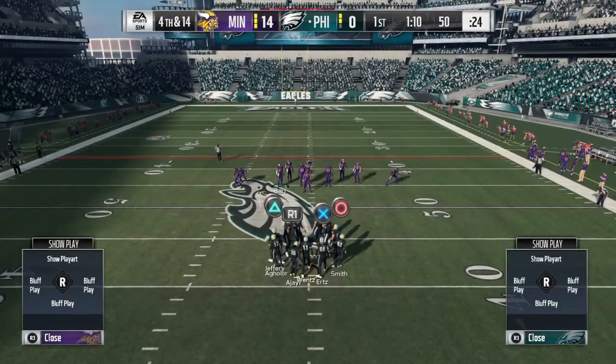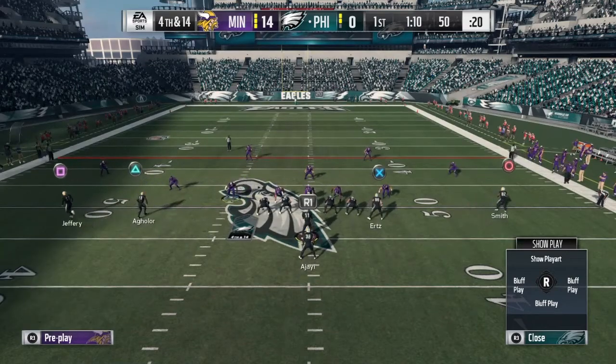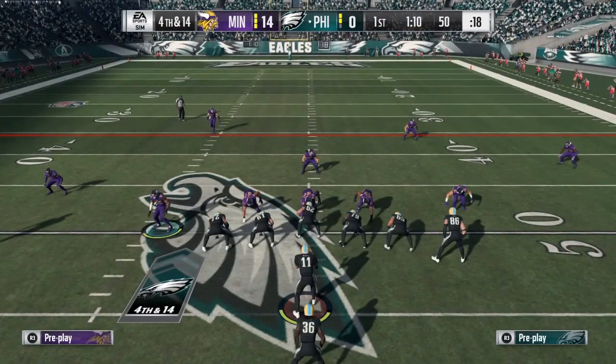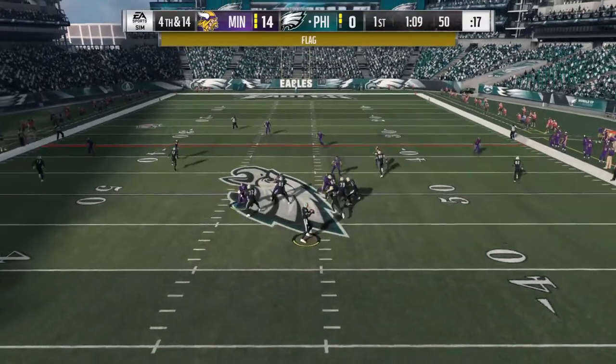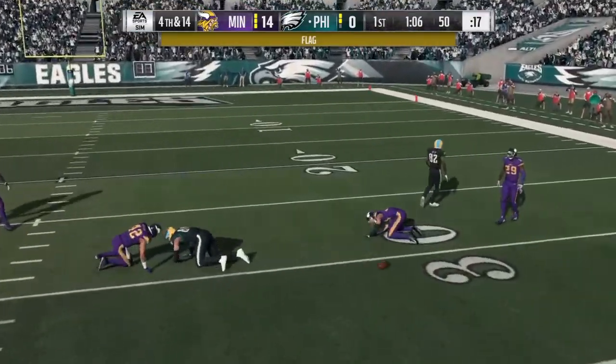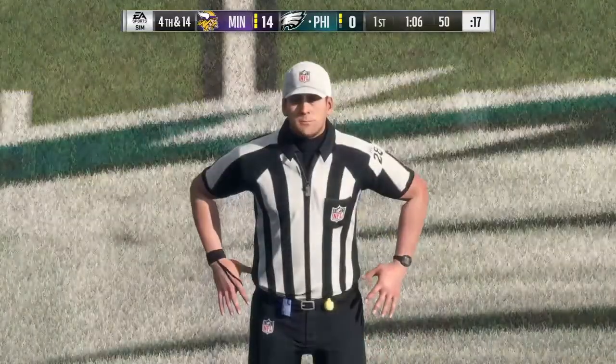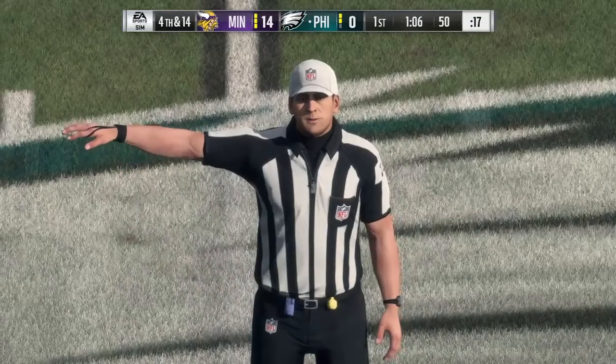So they're going to come to the line here, and it appears try to go for it on 4th. They'll go for it. It's Wentz. And that is incomplete, but there is a flag. And on 4th down, this is a big call. Offside. Defense.